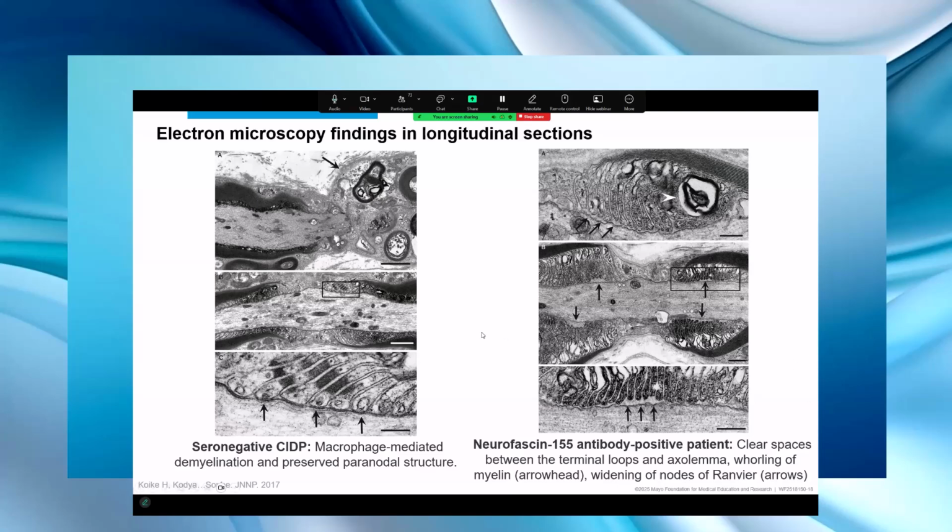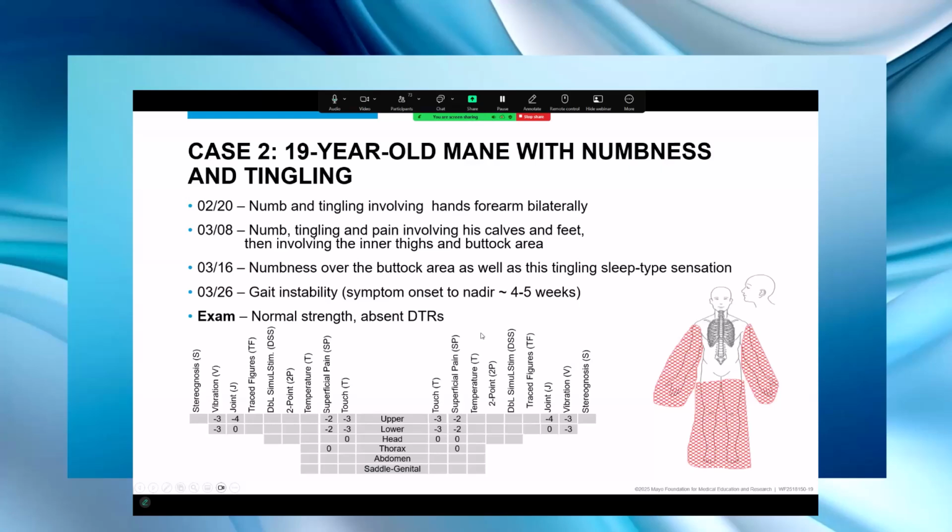Moving on to another case, it was a 19-year-old gentleman who presented here and saw one of our colleagues, presenting with numbness and tingling involving hands and forearm bilaterally. Again, a non-length dependent pattern of disease onset. Subsequently, after the hands were involved, the legs were also starting to get involved with the sensory predominant presentation.